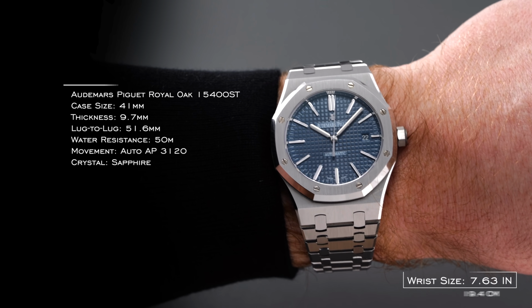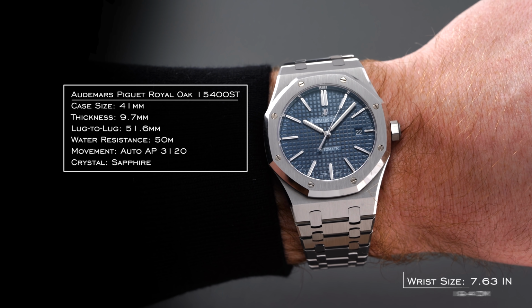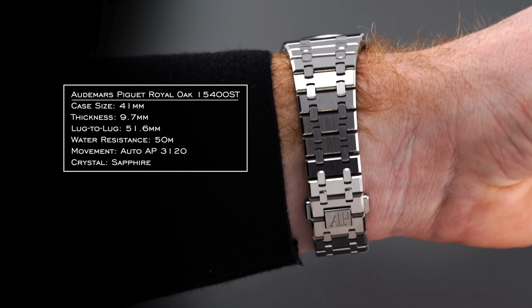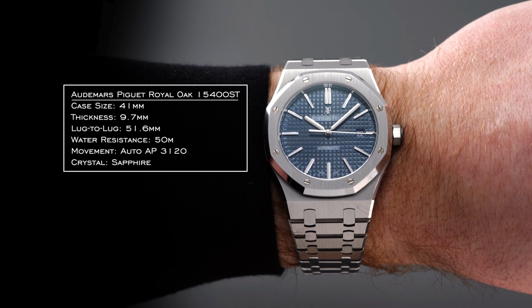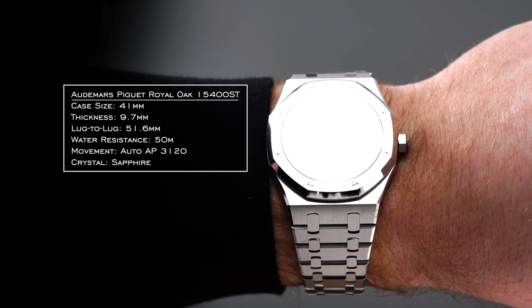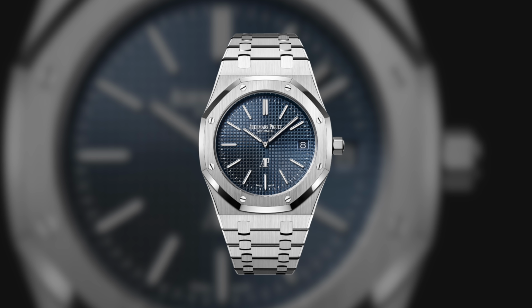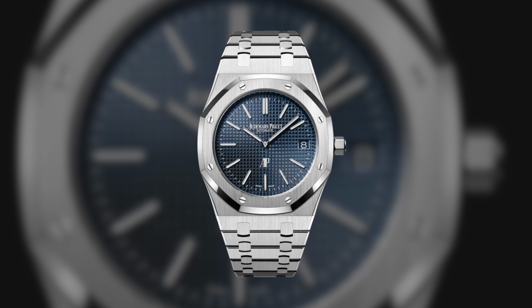So to begin with the conversation on the case and wearing experience presented by the 15400, the watch offers up the aforementioned 41mm diameter paired with an extended 51.6mm lug-to-lug metric, 9.7mm thickness. Now at this point, it is important to note that this is the larger of the two most central and standard Royal Oak models, with the even more popular jumbo 15202 coming in at 39mm, with the overall dimensions more closely based on the original 1972 reference.